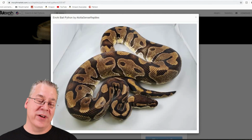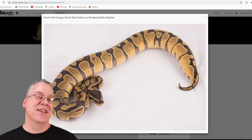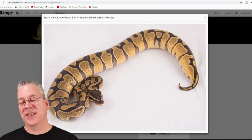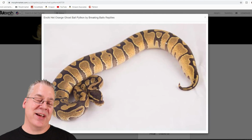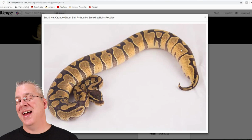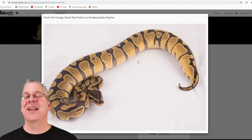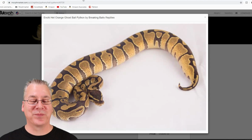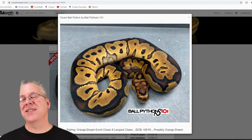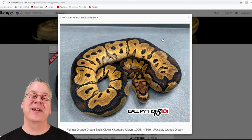And I pulled up a really high prime example of an Enchi. This is what I would expect an Enchi to look like. Almost a super reduced pattern, almost banded, and then a yellow or kind of an orangish yellow kind of shining through. And that is the difference between what I would consider a high quality Enchi and a low quality Enchi.